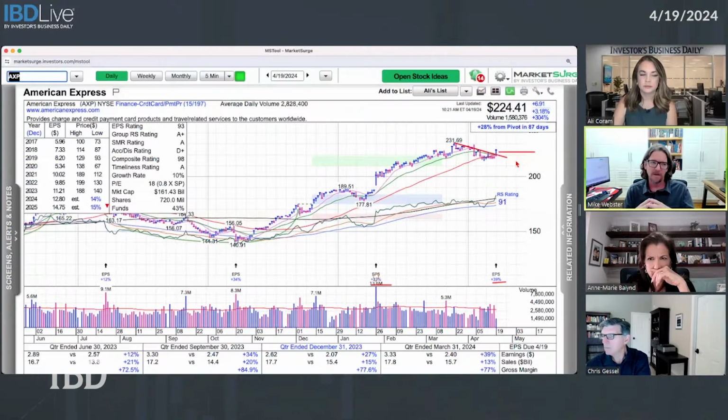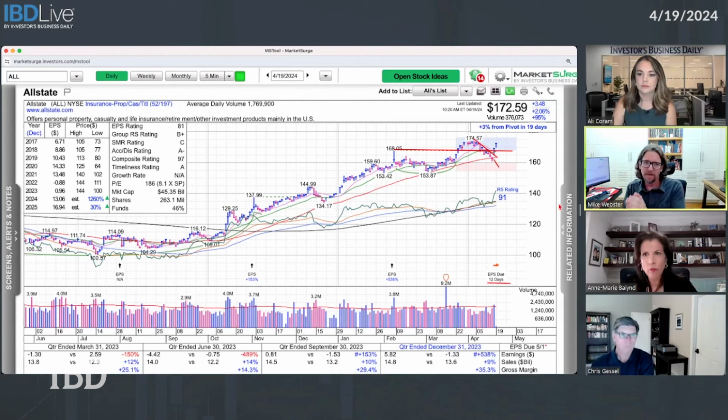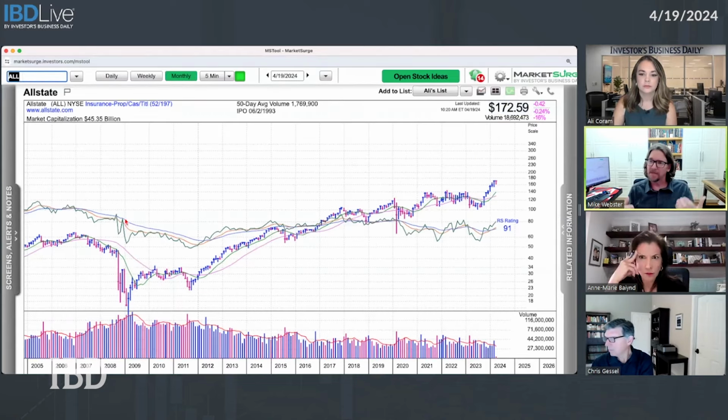Let's also look at Allstate, ALL. Same basic thing here. Although you have earnings in a little bit, it broke out, pulled back in, found support at its 50. Now it's moving up. Go out to the monthly on it. So this is not a dynamic type of stock, but this is where the money is flowing. And sometimes you want to see that because it's another sign that the market is weak.